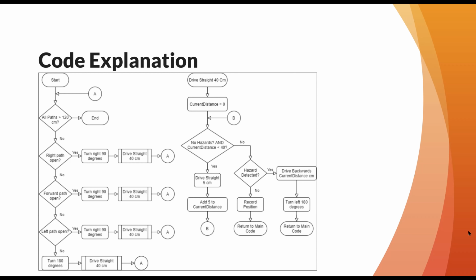And when we're driving straight between grid points, because the maze is on a set of grid points that are an equal distance apart, we will drive forward a shorter distance than the entire distance to make sure that we are successfully able to avoid the hazards. So in this case, if there are no hazards and the current distance is less than 40 centimeters, which is that grid space, we will drive forward 5 centimeters, add that to the current distance, and then again, check if there are no hazards. If there are hazards, or if we're at the 40 centimeters, we will detect the hazard.